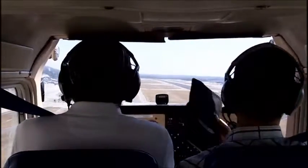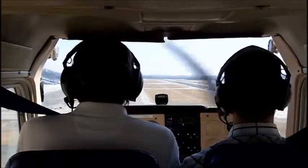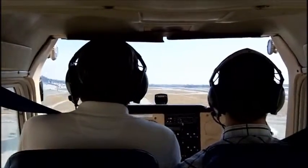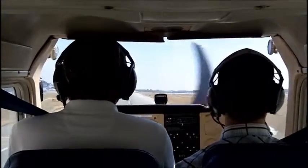Cessna 35 Victor, radar contact, maintain VFR conditions at or below 2,400, say altitude. Leaving 600 for 35 Victor. November 35 Victor, roger. Traffic inbound from the east is an experimental. Fly heading 070 for now. I just want to get you a little bit north of UCI and then I'll get you back on course. No problem. 070, 35 Victor.